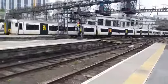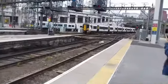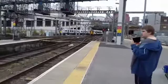To 387129 and 700028 to wherever that's off to. Looks to be an empty service.